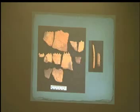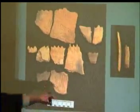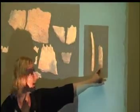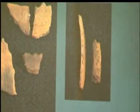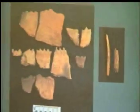The ceramics are very different in this area. So you can see the difference here in thickness. This is an example from that earlier area. This is an example of what we've got going on in this trench right here. Really thin, paper thin compared to that. But the temper is the same. It remains grit. So that kind of thing stays the same.